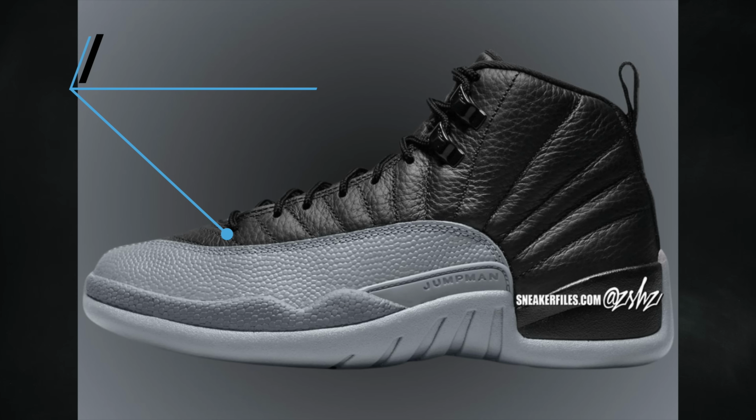Now, just a heads up, the image used is a mock-up, and we don't know how the color blocking is actually going to look. So, this photo, which I've been going with for a while, is just a mock-up, but we should be getting a first look soon. Now, the reason why I'm talking about them in this video is that we have a new release date.